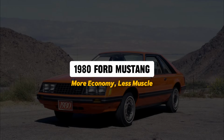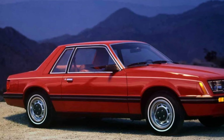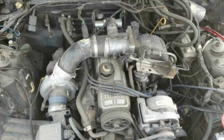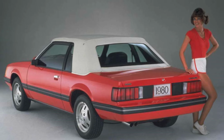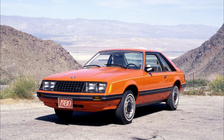Number 11, 1980 Ford Mustang, more economy, less muscle. The USP of the 1980 Ford Mustang was its low price, and the fact that people could get a Mustang for cheap. The fact that its lackluster 2.3-liter engine could make just 88 measly horses was something marketing tried to skip over, but this was one of the worst Mustangs ever that looked boring and accelerated even worse.